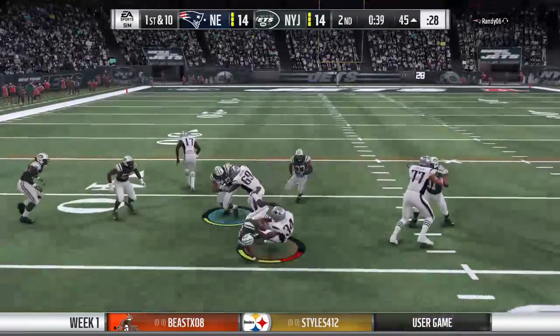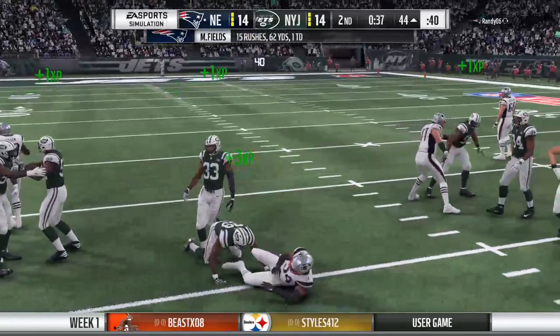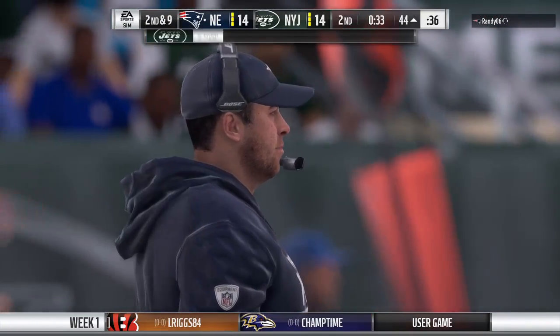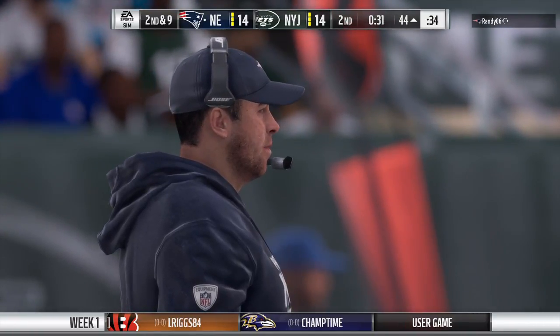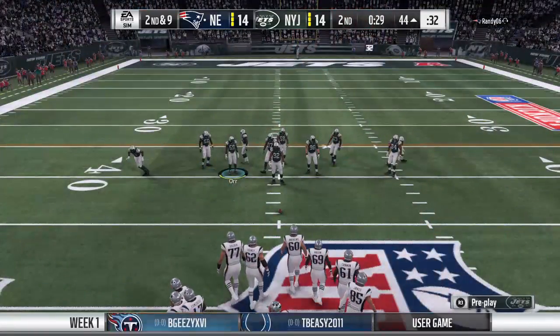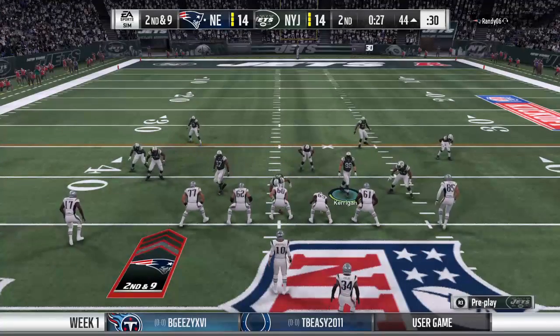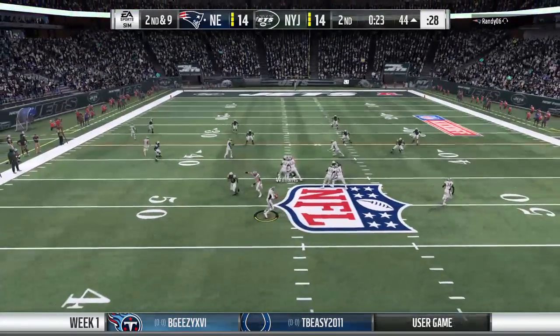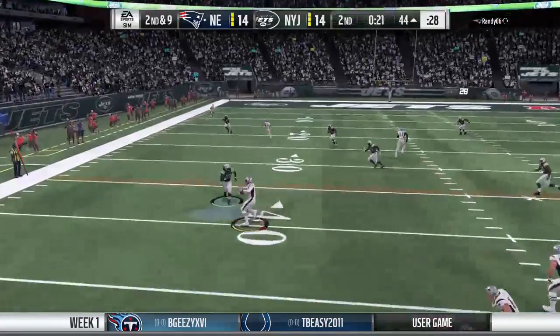They'll run it now out of the gun. And he's going to be stopped dead in his tracks. Just a yard on the pickup there, and it'll bring up a 2nd and 9. Well, that call makes sense because they've been throwing it well on this drive, and once again they show passing formation, showing the shotgun. Then they ran out of it. That's a nice play by them defensively, though, to hold it to a short game.